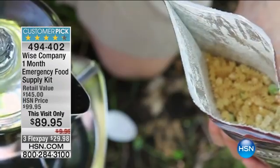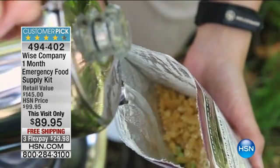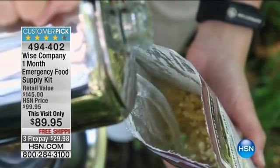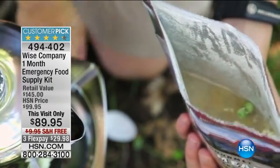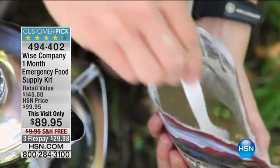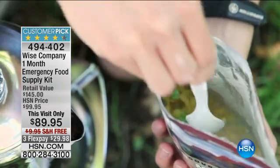With Wise Foods, any temperature water, pour it in the pouch, pour it into a bowl, pour it into a bucket if it is clean. I mean, let's be real. In an emergency, you're going to do what you have to do. Right. Any temperature water works, but the food value and taste is absolutely there.